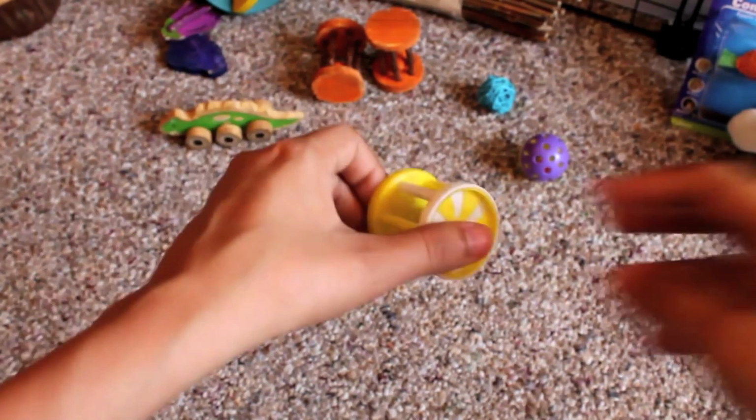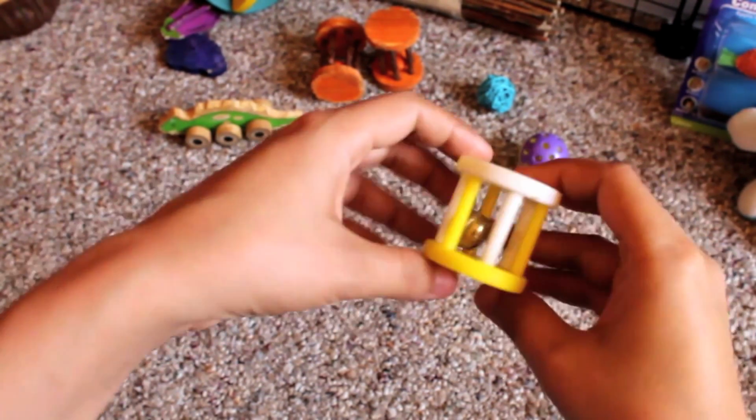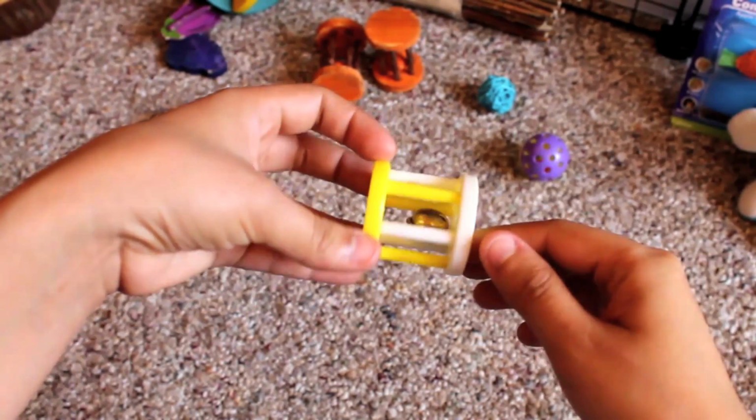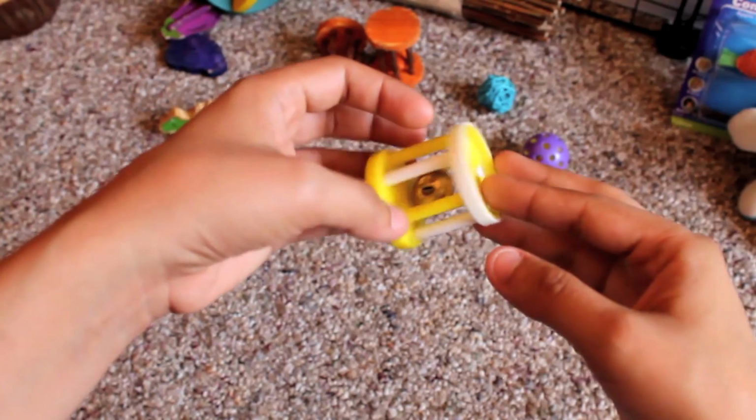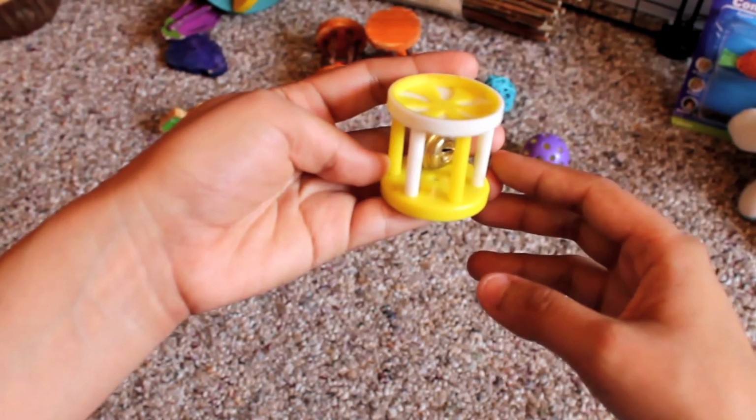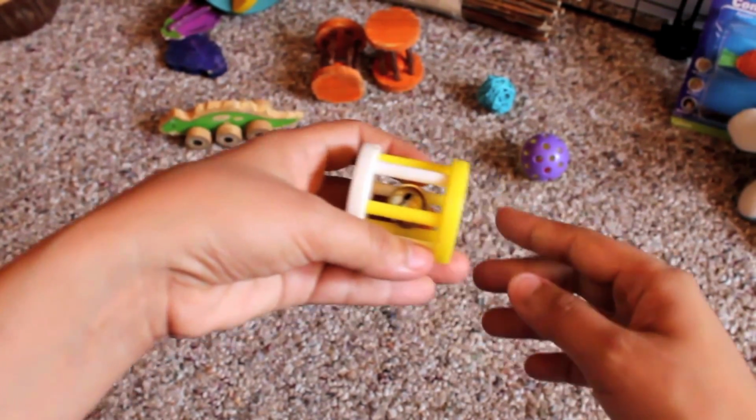Next, I have this little plastic bell and barrel thing, and I got this from the Bunny Bunch boutique for Christmas. And out of all my guinea pigs, Nimbus is the one that absolutely loves this the most. The rest of them don't pay much attention to it.